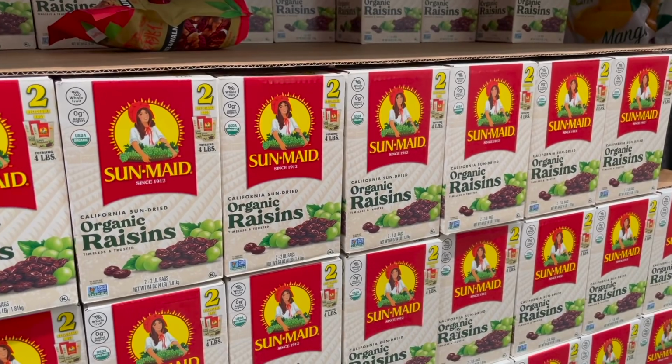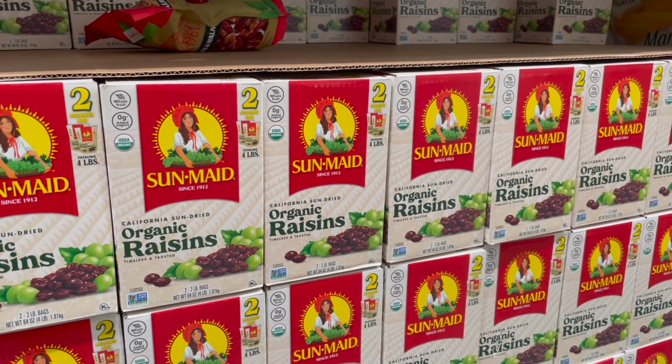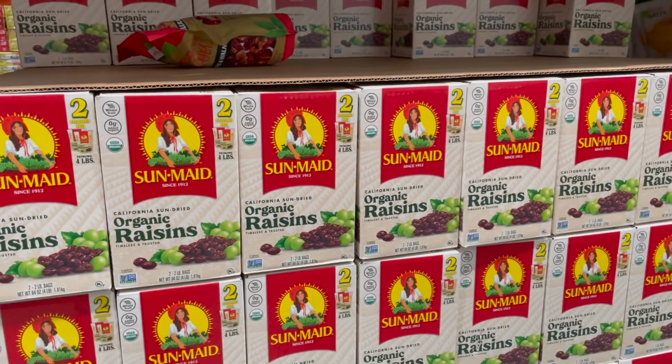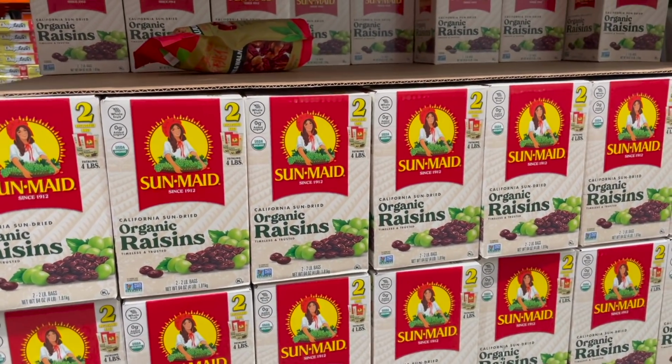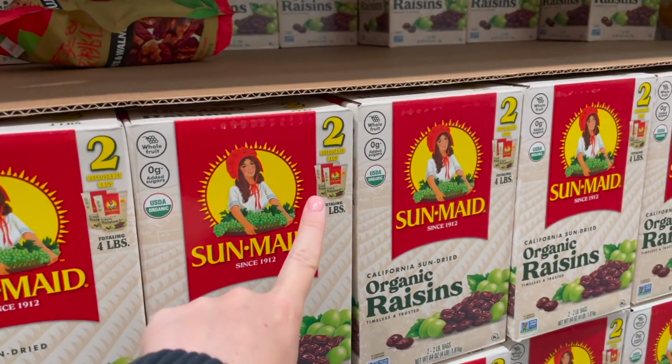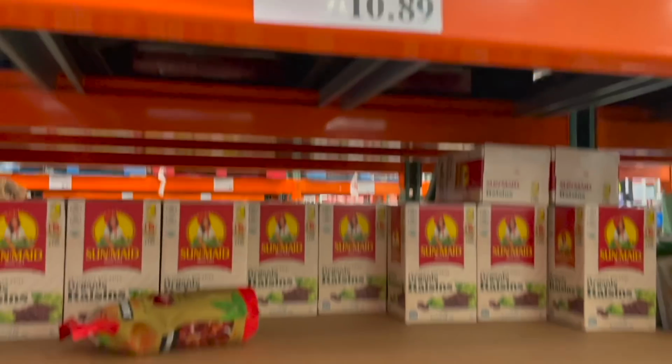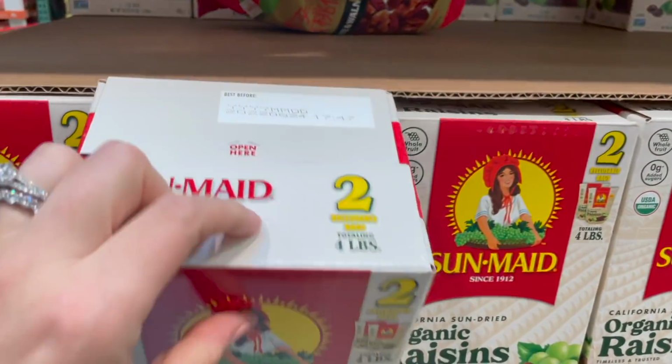We are completely out of raisins, and the reason I'm buying such a big thing of raisins, even though I only need to use it for one of my breakfast recipes, is because the boys will eat raisins by the handful, so these will not go to waste. You get 2 reclosable bags in here. It's 4 pounds for $10.89, and they're organic, so we're gonna go ahead with these guys.